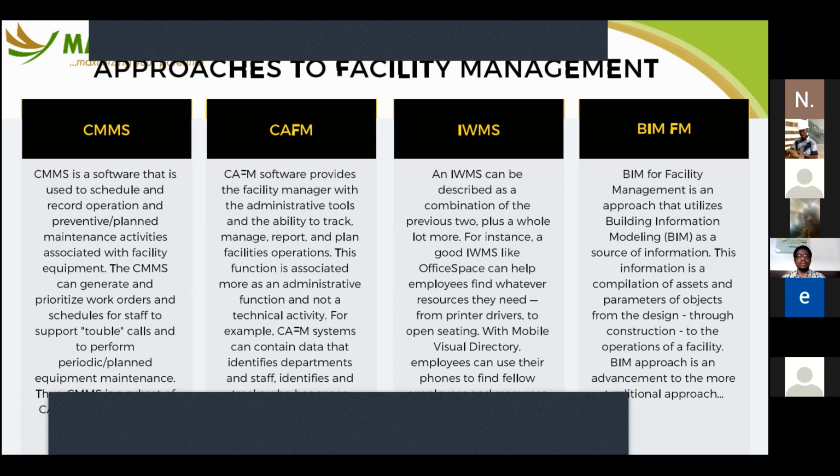And if an organization has an ERP system, Enterprise Resource Planning tool, for example, SAP or Sage 1, an IWMS system in the FM department can directly connect with that system in the entire organization. This is the evolution of software within the FM management space.